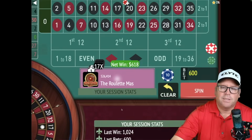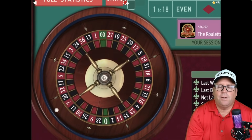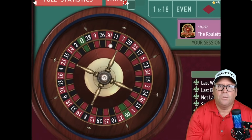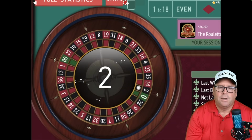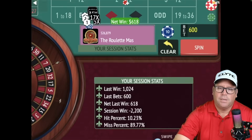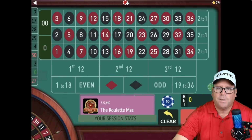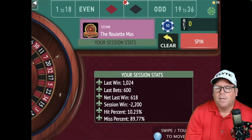And that's a 618 win there. We'll just rebet and spin, and then if we get 4 or 5 wins in a row, we'd be back in good shape again. And that's a good one there with a 2 black, and we're at minus 2200. Oh, we got to get those bets back out there again. So let's just go ahead and end it right there. Actually, I don't think we're going to actually come back all the way.